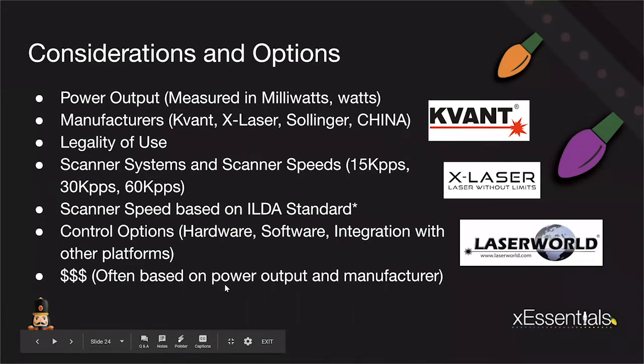Again, going back to the dollar signs, this is often based on power output and manufacturer. You can buy lasers from Cont, and I'm going to show you some Cont lasers. Cont is really the only brand I'm using right now. They are not cheap, but they do a great job. They're very dependable.